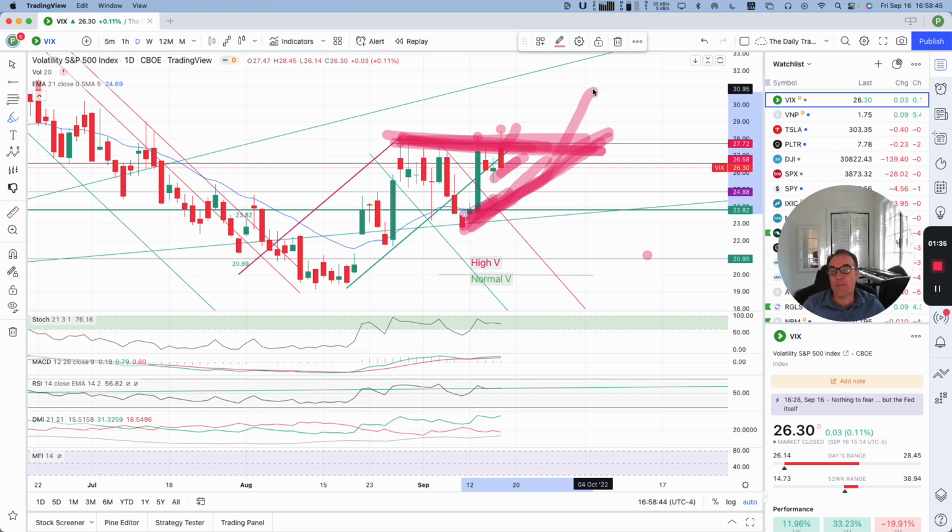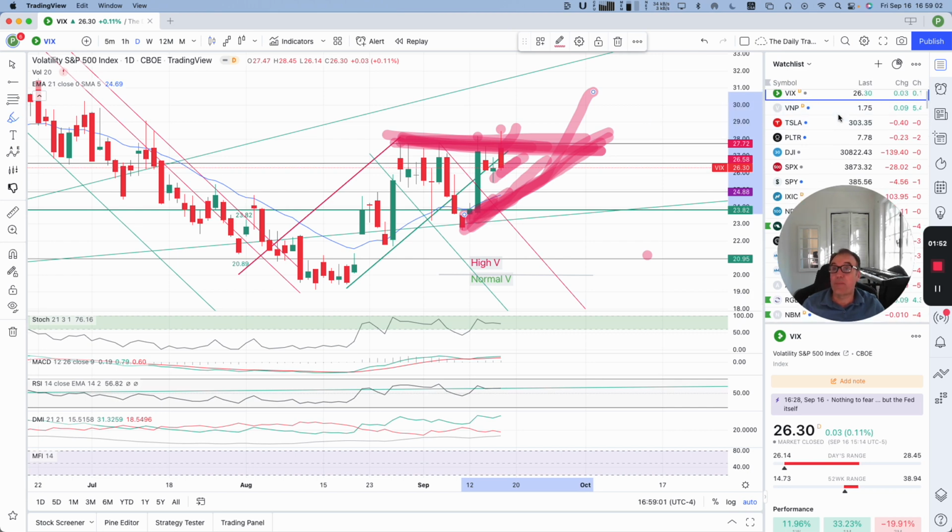So if this happens, Tesla is going to tank, but then will it stay in its upward channel? It's still possible that it stays in its upward channel. So anyway, we need to keep our eyes peeled and check what's going to happen next week.